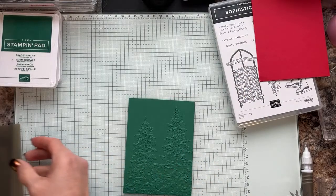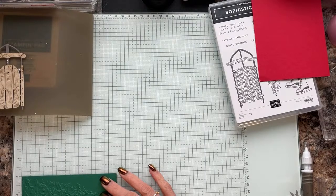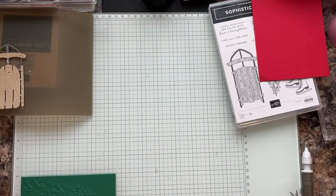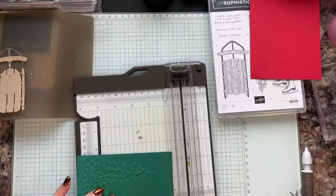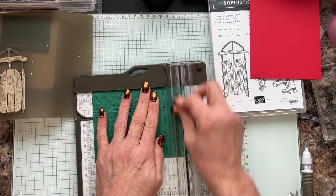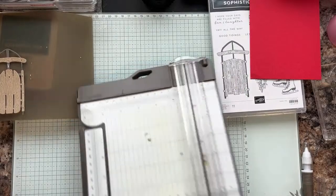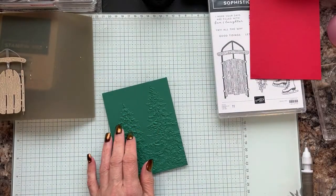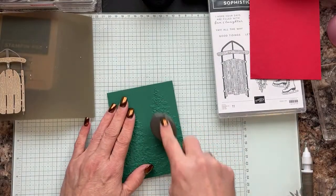Let's go ahead and measure this and see what it measures at, because it might be perfect. All right, so it's going to need to be trimmed a little bit. It is not quite, I need to trim a 1/8 of an inch off the top here. And then it will be 5 1/4 by 4. Perfect for the top layer of a card. I also want to come in and do some stuff here.